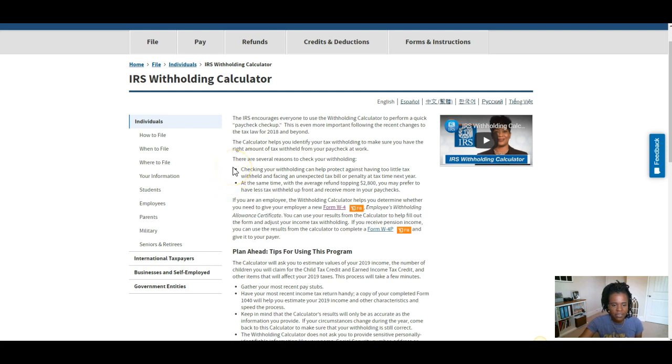So the importance is, again, we want to keep that money in our household so that we can pay our bills, pay for things in our household, or invest whatever you want to do with it, but it's not serving any purpose by you paying extra. You don't want to have too little held from your taxes, and you don't want to overpay.